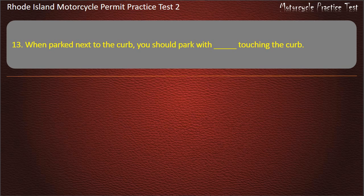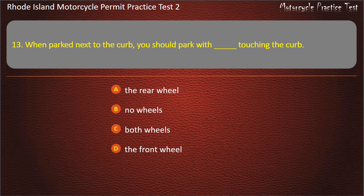Question 13. When parked next to the curb, you should park with what touching the curb? The rear wheel. No wheels. Both wheels. The front wheel. Answer. The rear wheel.